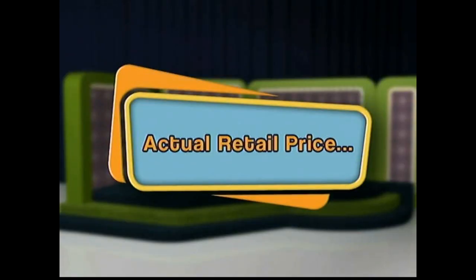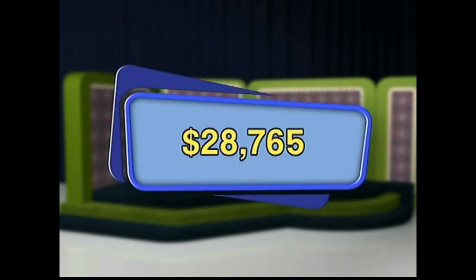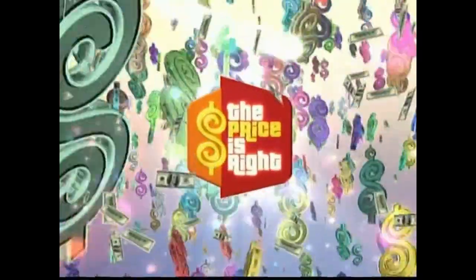And the actual retail price is $24,240. Next to Yellow Yoshi. Actual retail price, $28,765. Red, you won a showcase. I won. Congratulations on winning the Price is Right.